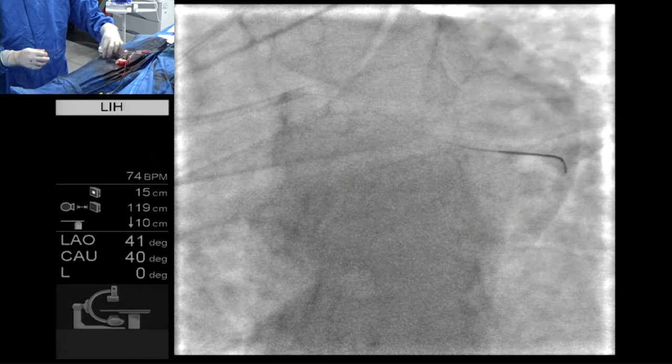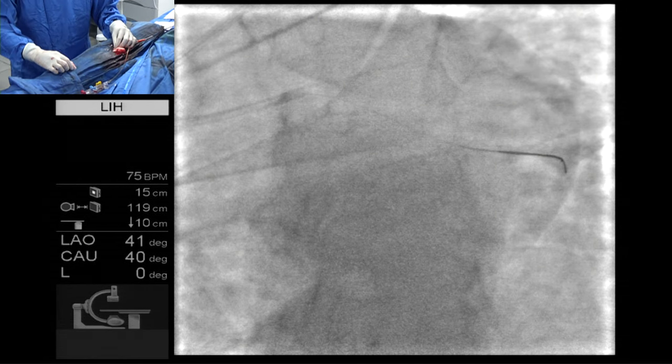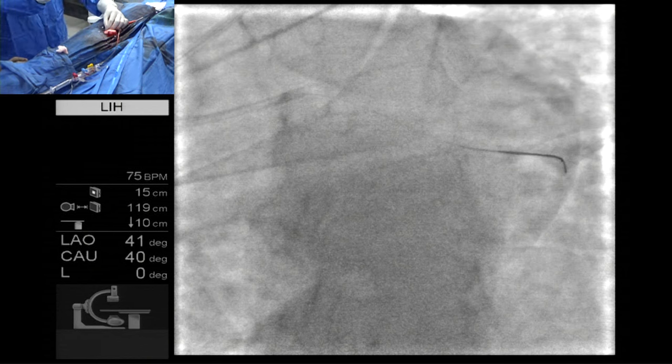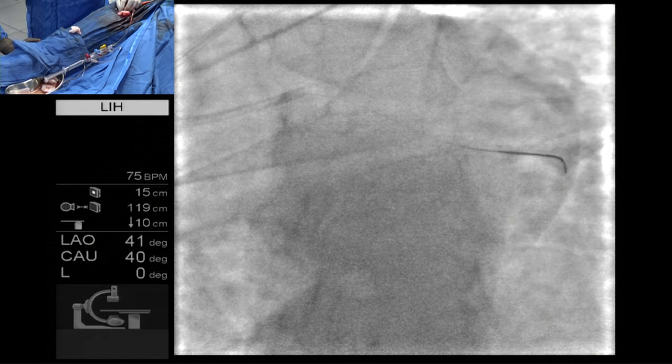These are great tricks, by the way. Great demonstration. Can I have one through? One more? Yes, it's on the way. Okay. And the 3.5 balloon. We just part it in the proximal area this time. No, the same 3.5 balloon we had.